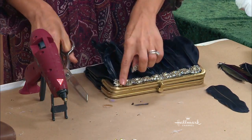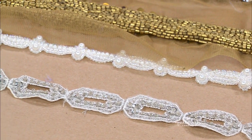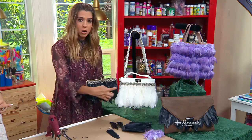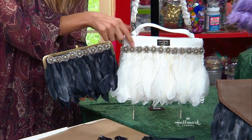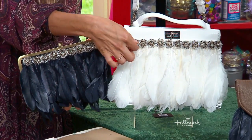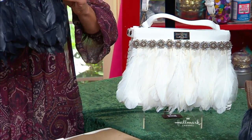I'm going to snip off this little edge because it was just a tiny bit long. And where do you get that? This is the same thing, TargetTrim.com. These are all fashion trim. But you can see these two right here, the way that these look, we're able to hide all of the trimming on top, and it looks kind of like each of these feathers was inset into the beads. Beautiful. And it just really makes it look expensive.